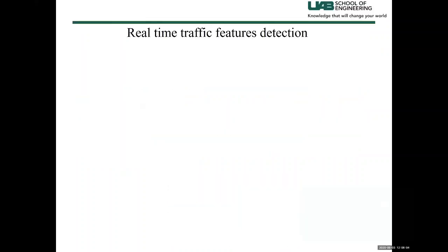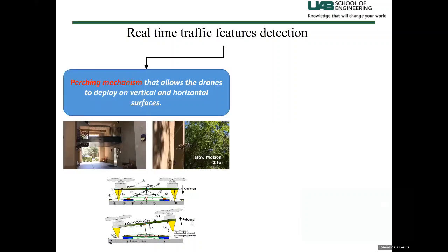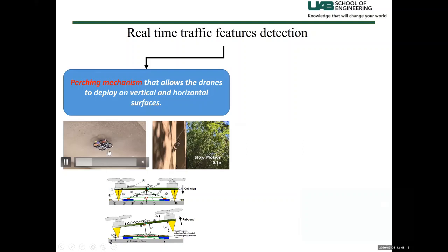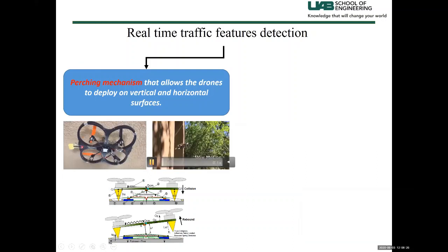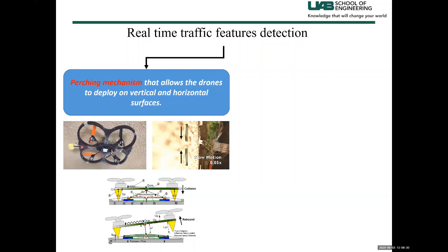In the real-time feature detection, once your simulation is done, it has two features. One is the perching mechanism, how the drone is going to be perched. As you notice here in this case, this is a Stanford contribution, showing how the drone attaches vertically on the roof. And you can see how the drone attaches vertically to the wall. Then as it does, it keeps looking down the street to pick up that information.